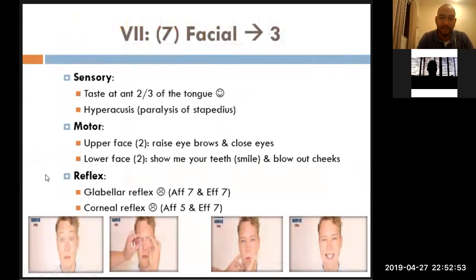And I'd like to remind you again about the corneal reflex mentioned before in the trigeminal nerve. We have to mention it here also because the afferent is by the trigeminal and the efferent, closure of the eye, is by the facial nerve. So these are the functions of the facial nerve: three, sensory, motor, and reflexes.